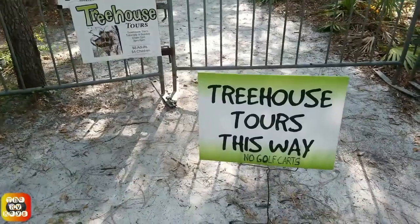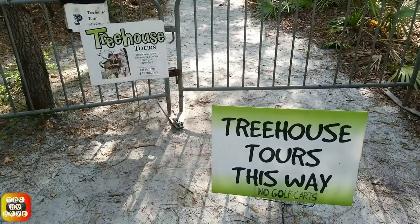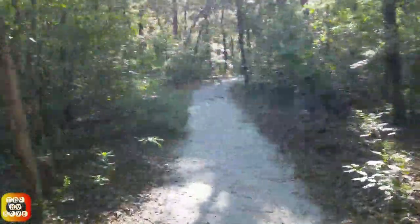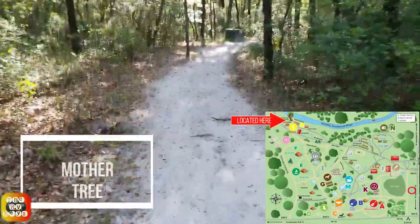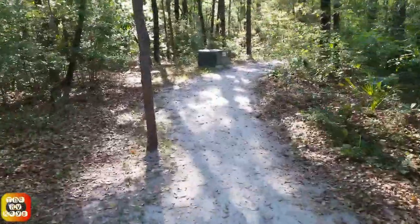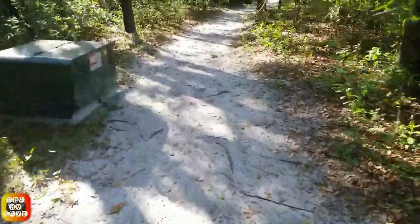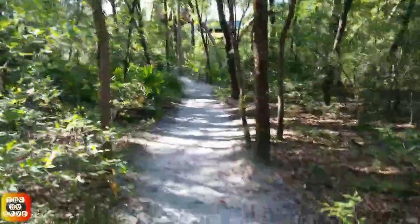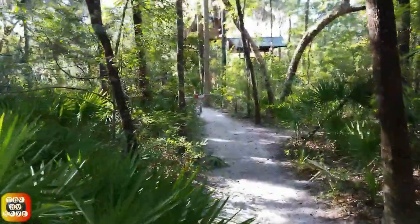We're here at the Suwannee River Music Park, and we're going to actually explore or attempt to look at the infamous treehouse here on the grounds. This tree was actually featured during an episode of the Treehouse Guys on DIY Network in 2015. Unfortunately, at the time, the matriarch of the park, Jean Carruthers Cornett, died during the filming. And the treehouse is actually called the Mother Tree in her honor.